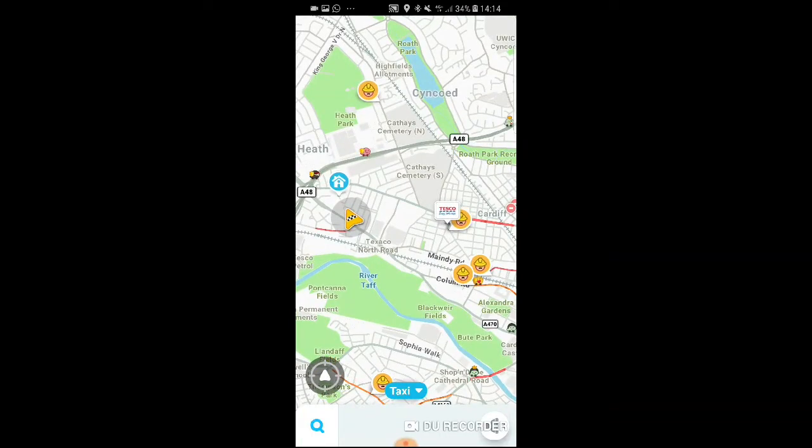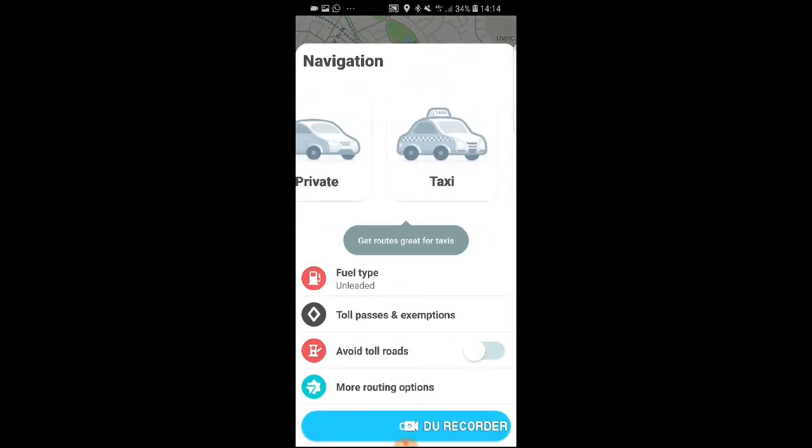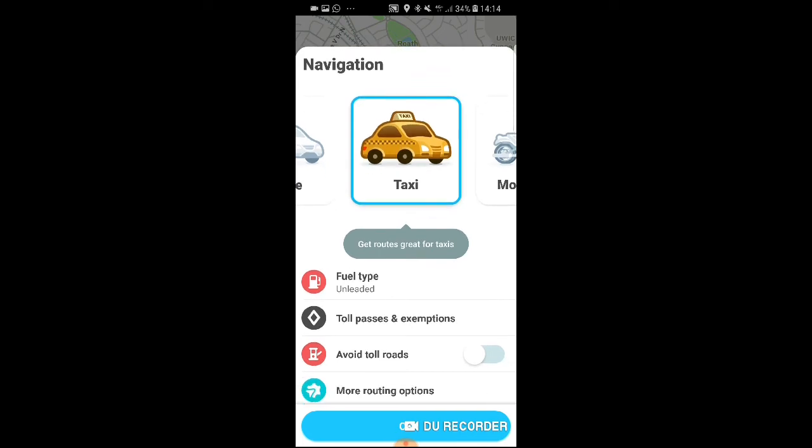Not only that, but there's a really, really good feature on here, which is probably the best thing for us. If you can see at the bottom there, it says taxi in blue. If I just click that, I've got it set to taxi. You can change it to anything you want.